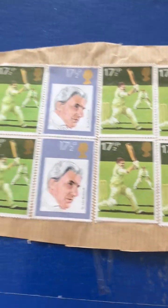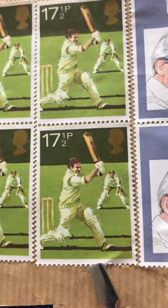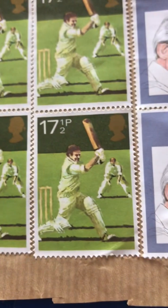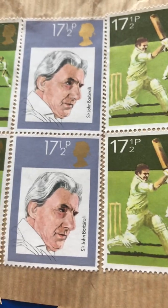We next have this, which is our Lara stamps, cricket stamps. And somebody, possibly me, has cut them all off and saved them. It looks like John Edrich. Who is this? Sir John Barbirolli, possibly a musician, a famous conductor, certainly not a cricketer. But yeah, that's quite nice. Well done, Peter, you saved this.